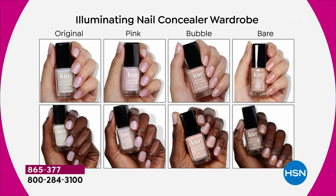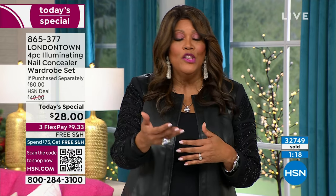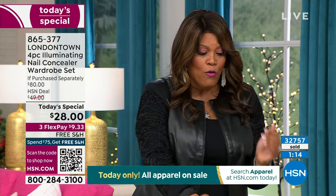You're spending less on this than for one. You can't go anywhere and get a manicure for $28. What if you wanted to get one for $50? I'm telling you, I'm gonna give you $80 worth. And this kind of pays for so many manicures and pedicures. And men can use this because the color is subtle. And remember, we're giving you all four colors.